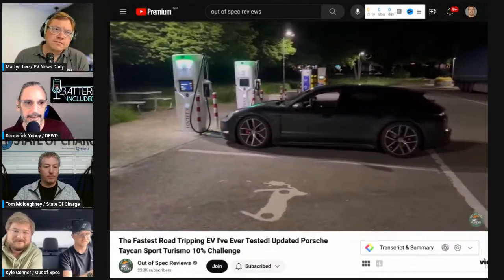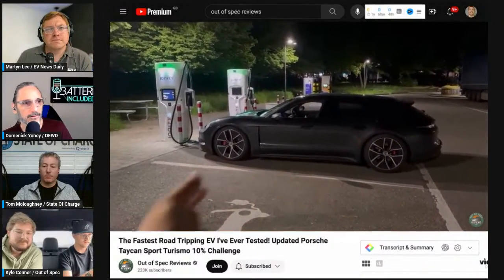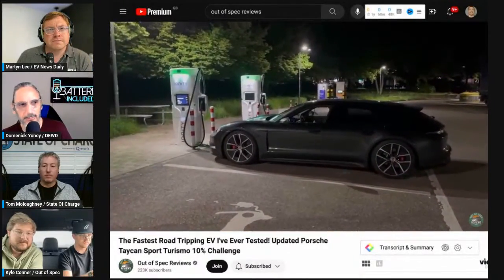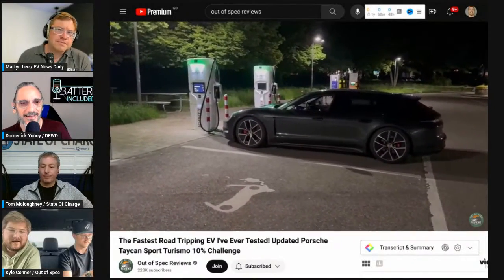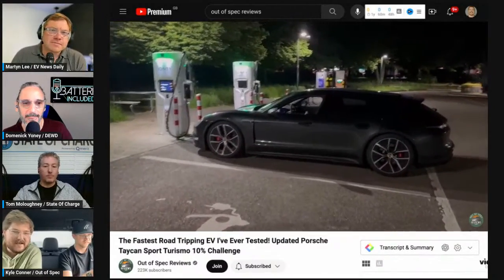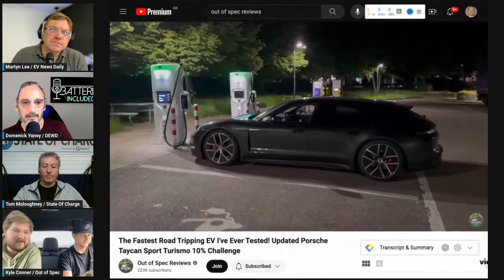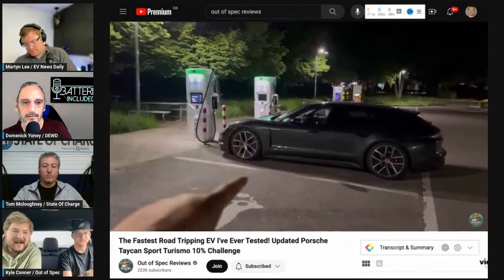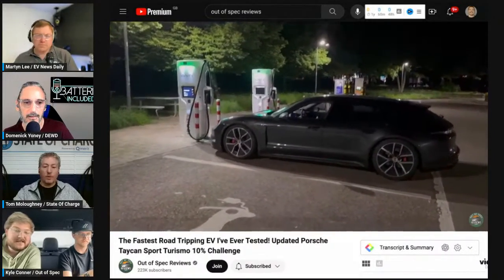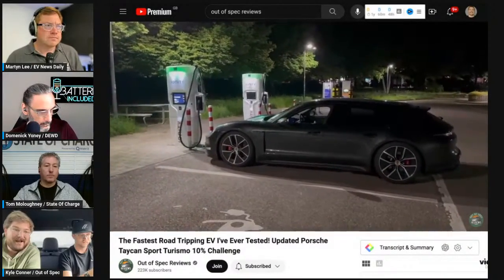So how did it do with range? You put down a 70 mile an hour range test somehow on the Autobahn? Yeah, exactly. The Sport Turismo is not as efficient as I would like it to be. It did 310 or 311 miles, just over 500 kilometers. But the sedan would do a lot better. The sedan would probably be in the 340 range, somewhere around there.